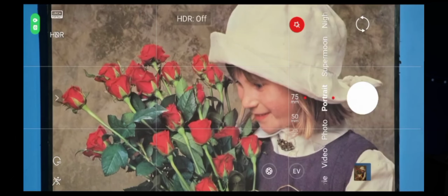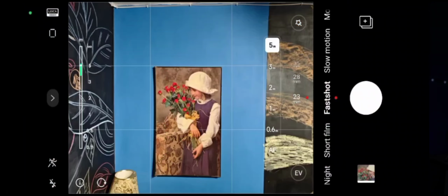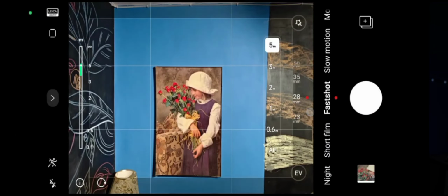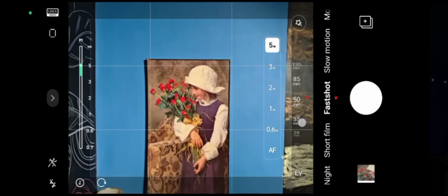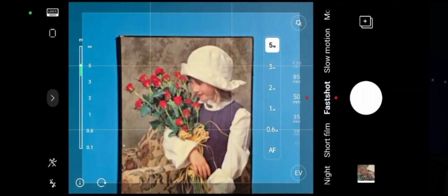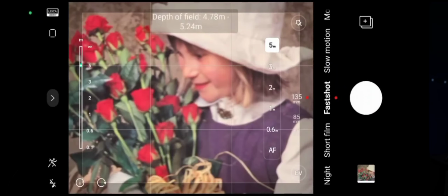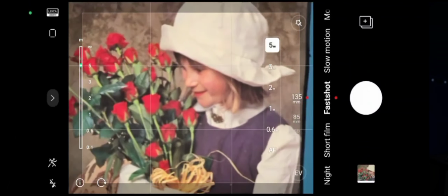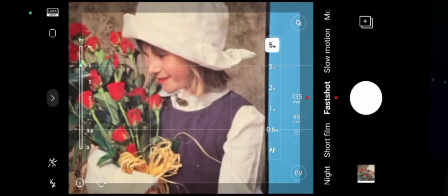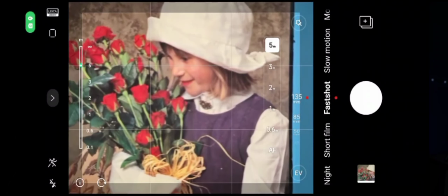But since not every pic is a portrait, we have other modes to play with, like the fast shot. It even allows you to choose the distance of the action. Here you also get 6 focal lengths: 23mm, 28mm, 35mm, 50mm, 85mm, and 135mm. This range is so wide that you can't miss your shot if you know what you are doing. It also takes a little bit of getting used to.